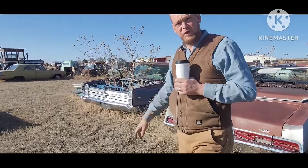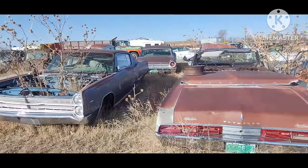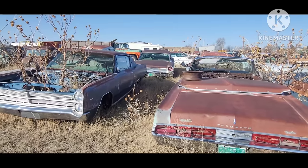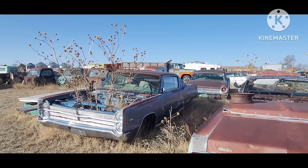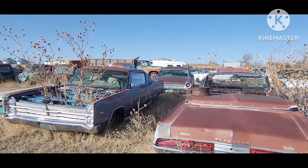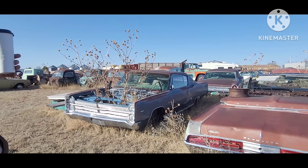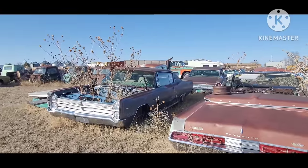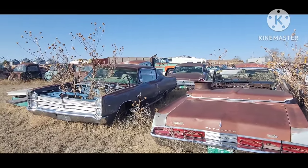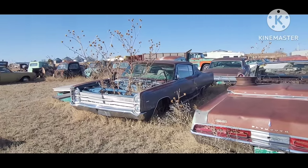Ooh, a Sport Fury. Yep, 67. This is the convertible. Tim, which one do you like better? The convertible or the... I like that hard top. That back swept. I like the back swept. It's got the good fastback look, yep. There was a guy, you probably saw that sale last summer. He collected 67 and 68 Furies, and he had probably 20 or 30 of them. Yeah, that was his year.